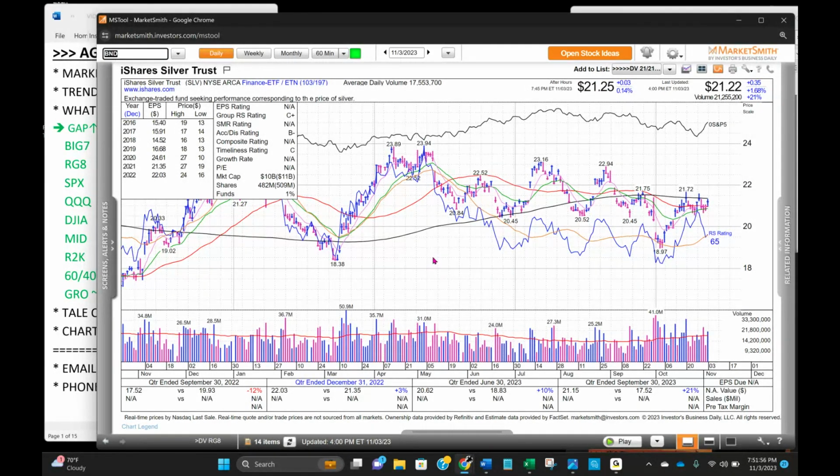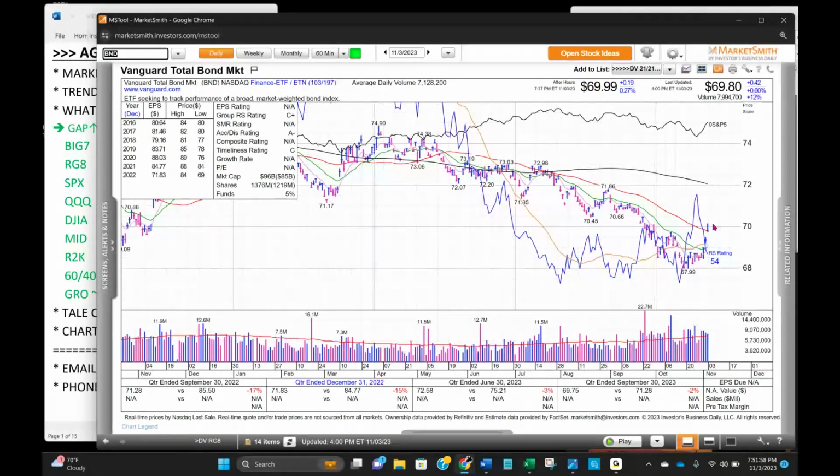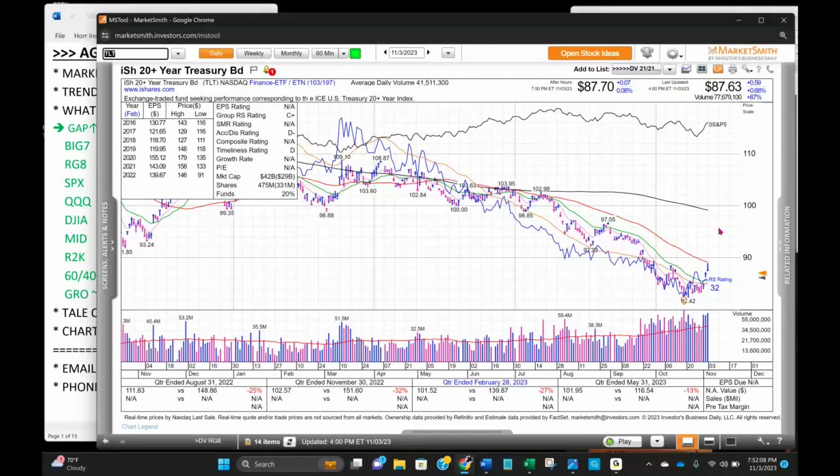Now let's flip to bonds. This is really where the story is. Bonds did close near their lows of the day, but a big gap up, still up 0.60%. That's what we want to see with bond prices. That means yields are coming off. Here's the TLT, the long bond, also up 0.68%, ran into the declining 50-day moving average.